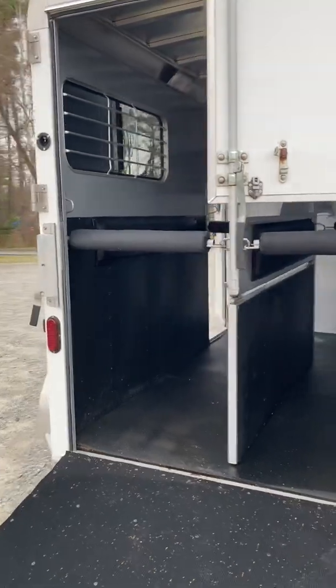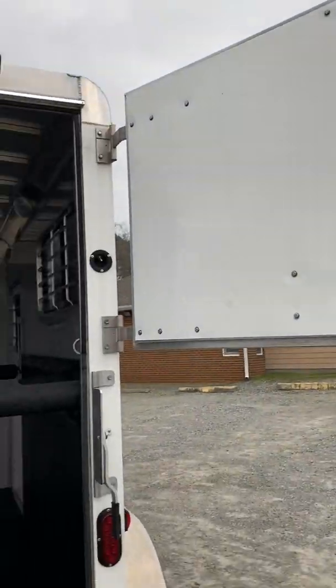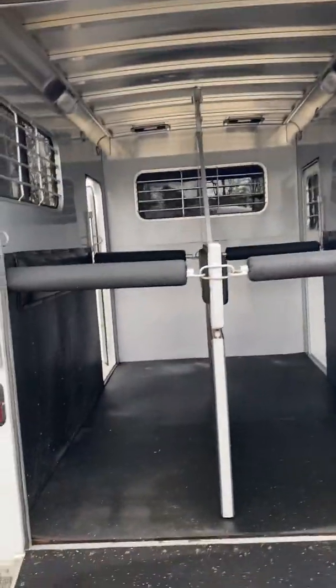Had the brakes, the bearings, the seals, all that's just been inspected. Brakes were in great shape. Probably got the bearings packed. I'd have to double check that. But if it needed it, it got it. Nice little trailer.